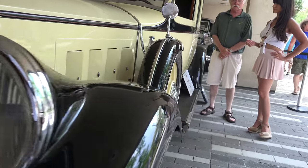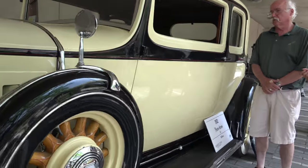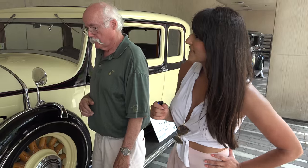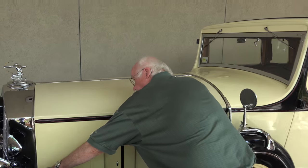And we can start it up in a minute, so that you can get a feel for how it sounds and how it looks. Bill, can you show us the engine, please? Sure, I'll just come over and pull the hood up.